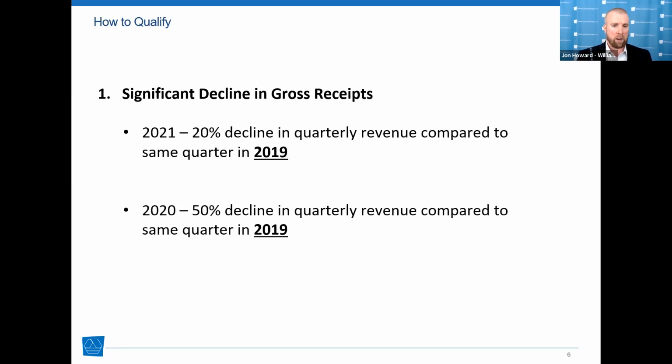So going back to that first way to qualify, the significant decline in gross receipts. For 2021, again, this means a 20% decline in quarterly revenue compared to the same quarter in 2019. For 2020, the bar is a little higher, where you needed a 50% decline in quarterly revenue compared to the same quarter in 2019.